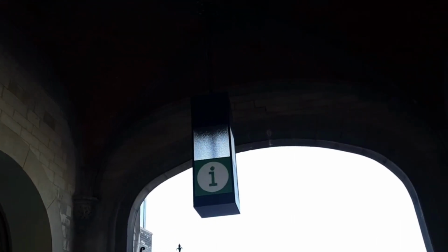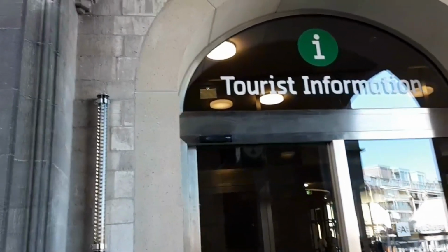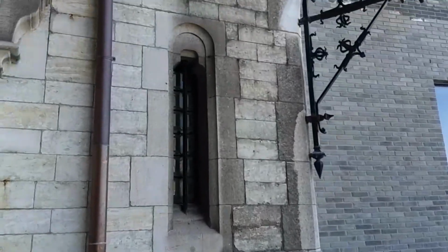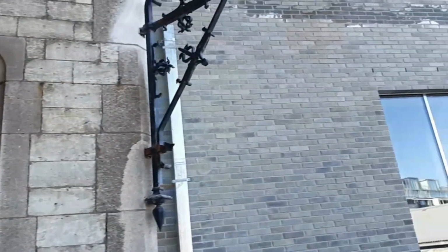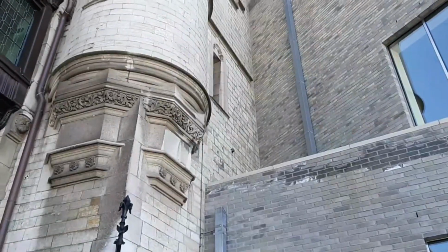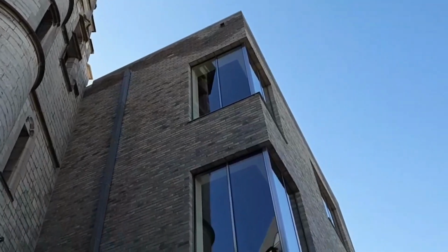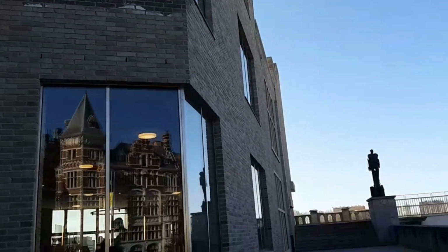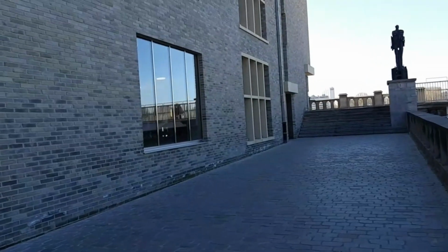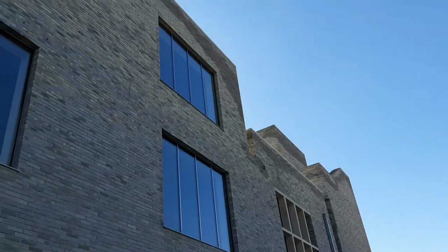Look at this, guys. Tourist information. And look, this is the new part that they added onto it. See, old, and they broke into the old walls and connected it to the new part here. Take a look. And it's huge, the addition that they added to it.